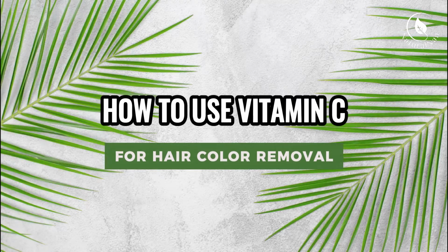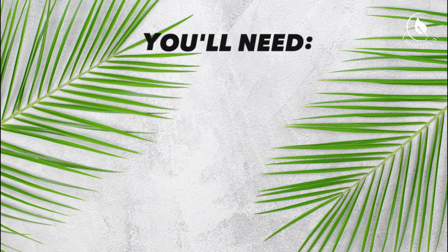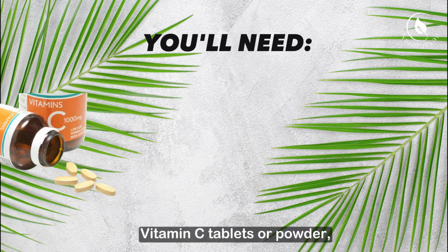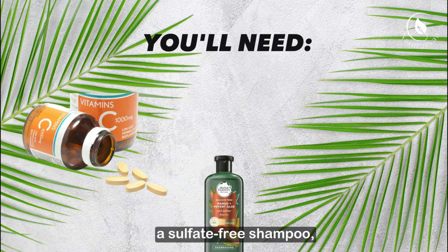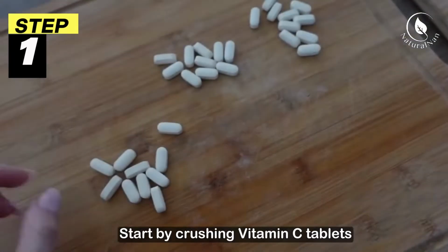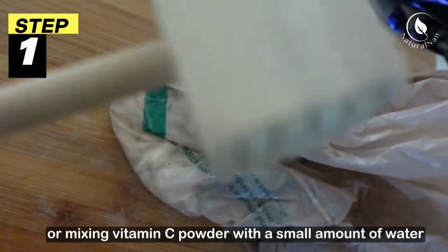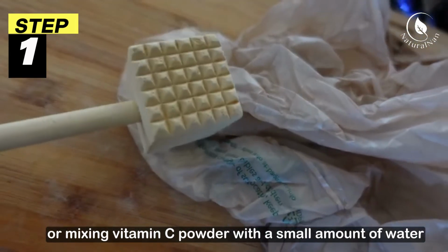How to use vitamin C for hair color removal. Now let's dive into the step-by-step process of using vitamin C as a hair color remover. You'll need a few basic ingredients: vitamin C tablets or powder, a sulfate-free shampoo, and a conditioner. Step 1. Start by crushing vitamin C tablets or mixing vitamin C powder with a small amount of water to form a paste.